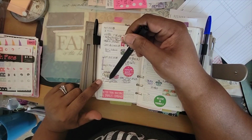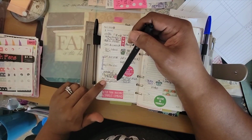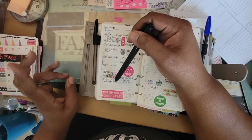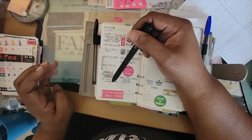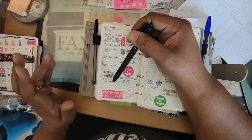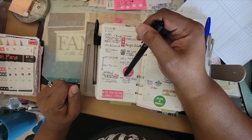Right here I made seared red snapper with rice and a pineapple salsa. Yeah, that pineapple salsa was so good. I make pineapple pico de gallo, but I had never made the salsa, and the salsa had tomatoes and avocado, stuff like that in it. It was so good, y'all. I did not do my tax prep.